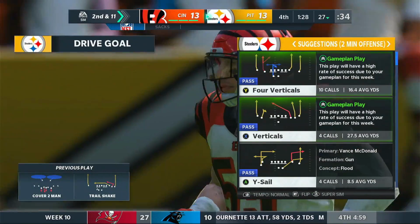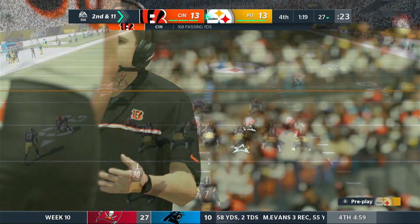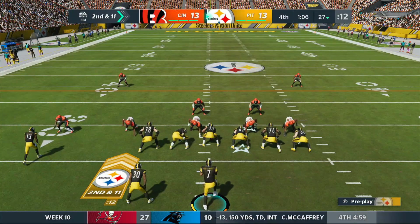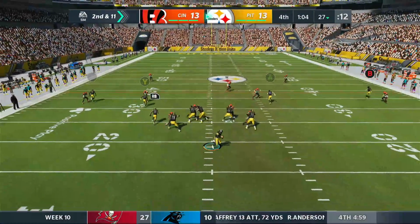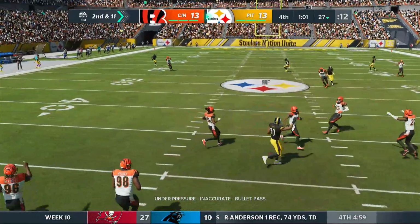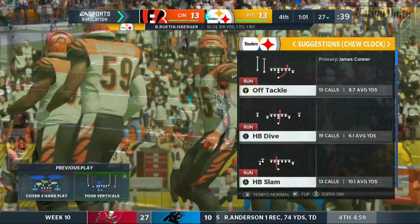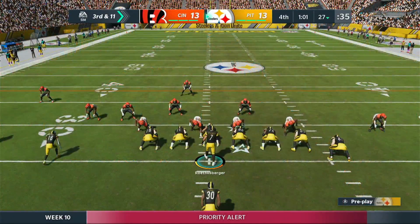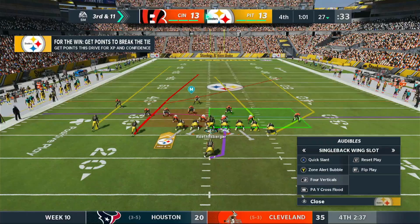Logan Wilson able to run him down for a loss of a yard. 2nd and 11. Now it's Roethlisberger, flushed out right. Oh, come on, Connor. Middle, and it's incomplete. You gotta hold on to that. Back-to-back big plays defensively. Now they force the incompletion on 3rd and long. Things looking pretty good for him.